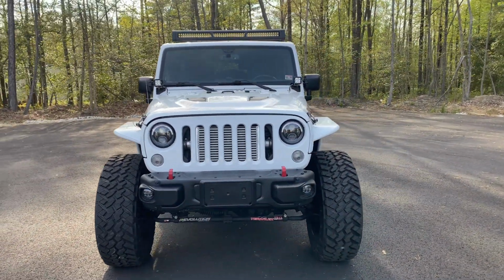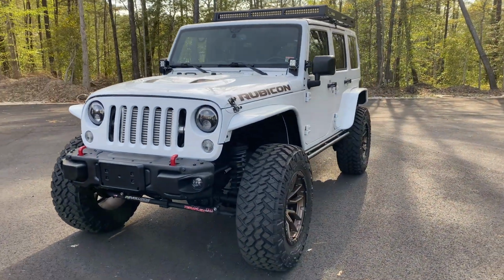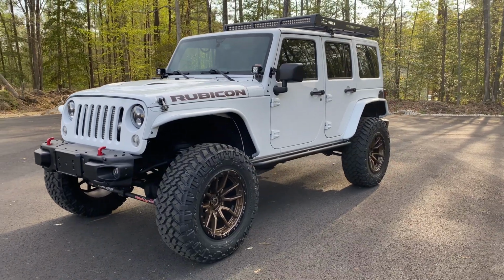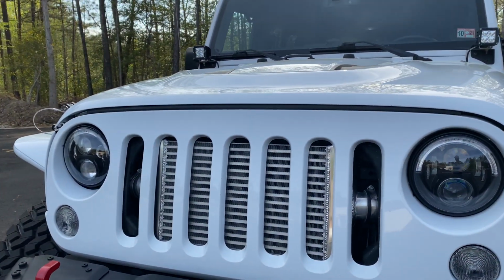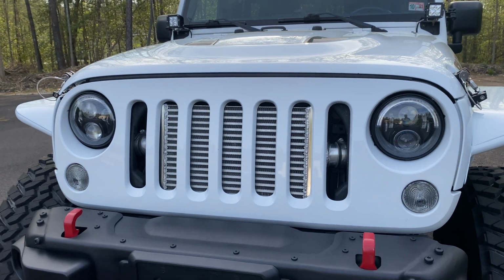This JK does have a RIP supercharger system as well. Absolutely sounds phenomenal. Makes a huge difference performance-wise. That's what you're seeing through the grill. That is actually the upgraded intercooler that they offer. They have two different options for intercoolers. That is the larger of the two.